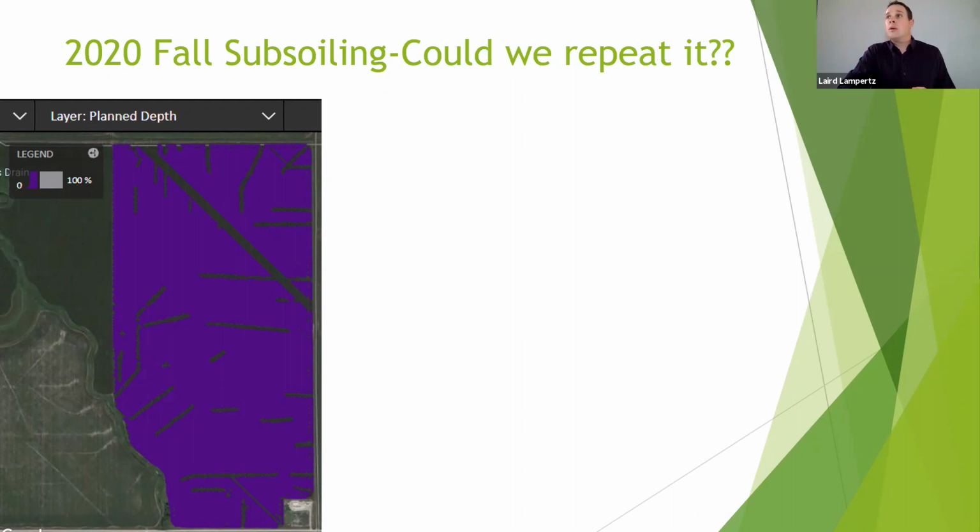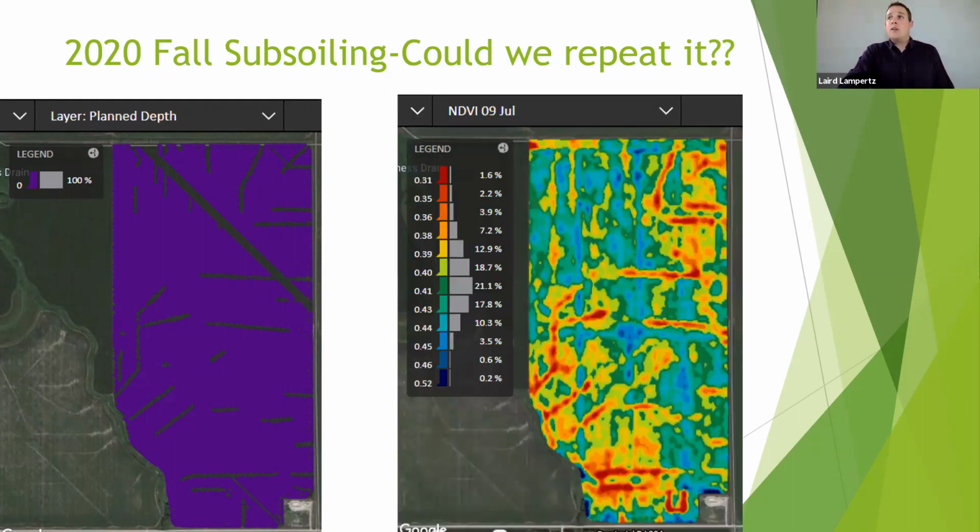So the question: could we repeat it? We measured it the exact same way. Soil probes, where we subsoiled versus where we did not. Then we started measuring using satellite imagery. Can we see a line show up in the field with a difference in vegetation?